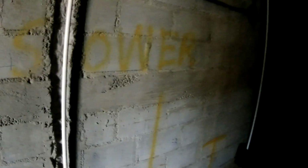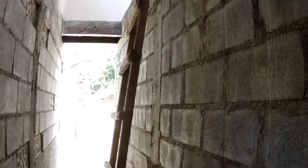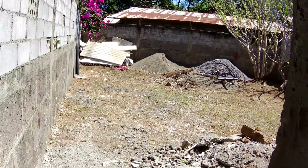Not sure how this will come through on the lighting, but this is going to be a bathroom slash shower setup. So bathroom here, shower here, other toilet here with a divider for the shower right here. The second floor. We actually do plan to have stairs, not just a ladder. That'll be in future, of course. And here's our backyard.